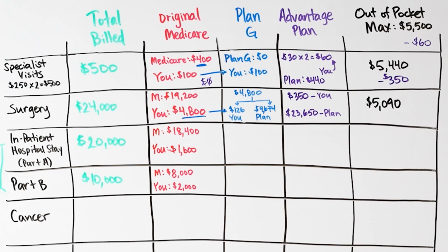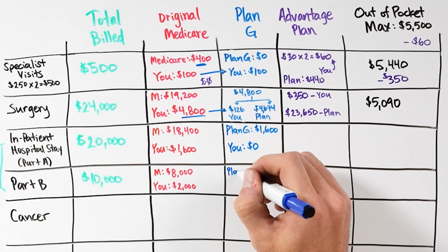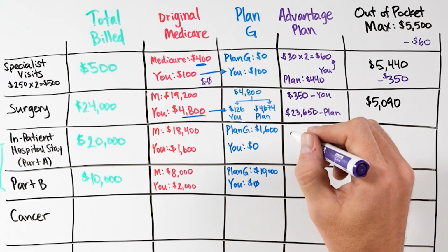Moving to the supplement plan, Plan G will cover your Part A deductible, so you don't have to pay it, and then you have already met your Part B deductible in the previous charges, so you don't have to pay anything out of pocket for this surgery. That's pretty awesome coverage right there. Now to the Advantage plan.